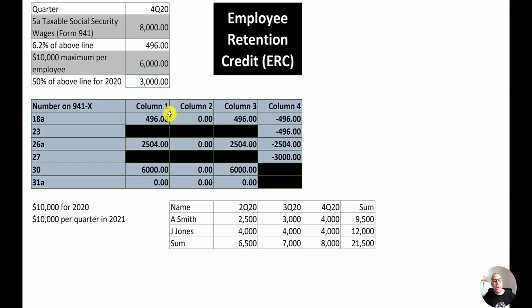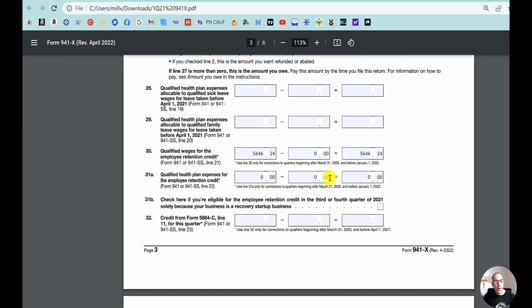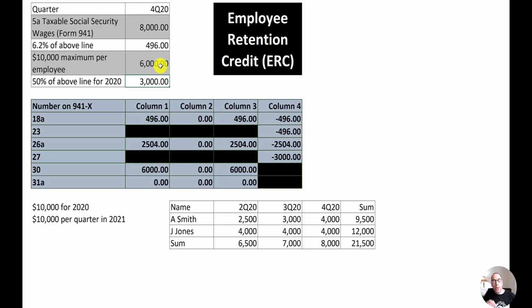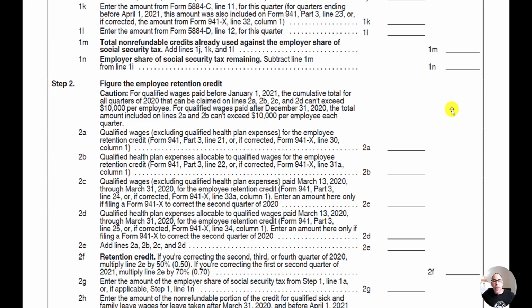And this is how you would fill it out on your 941X form. You will put $6,000 in Section 30. Here's a 941X. Section 30 is qualified wages for the employment retention credit. You cannot qualify for the entire $8,000 for that quarter because one employee is over $10,000. That's why you should really read Worksheet 2. This is in the IRS instructions for filling out the 941X.